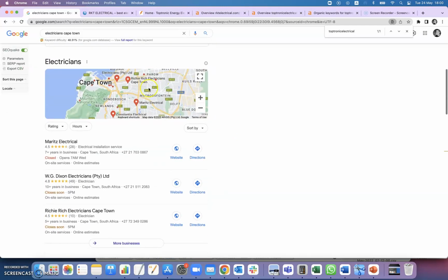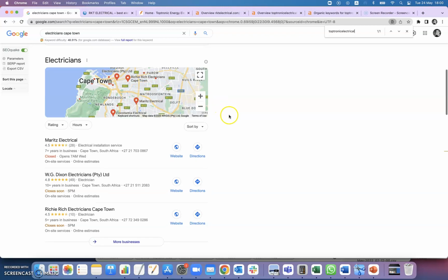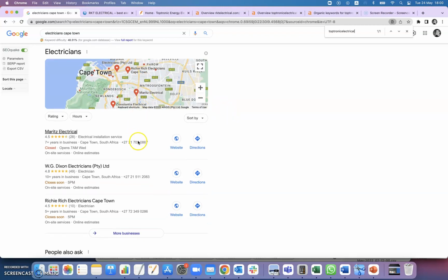The next area I want to go over is the Google Map listing. So this shows you all the local businesses, electricians in the Cape Town area, and also very nice prime real estate. It's also easy for customers to see the contact number and the website. It also drives a lot of traffic to these 3 links over here. Statistics actually show that between 30 and 40% of all traffic will click on one of these 3 links. So it's very important for you to be in these top 3 to get that traffic.